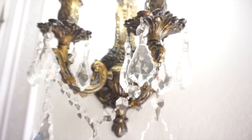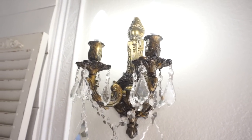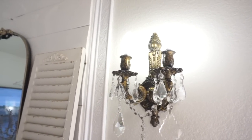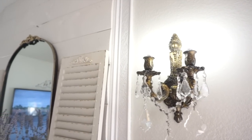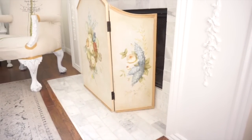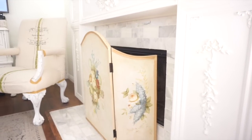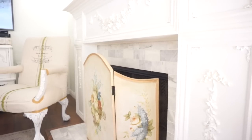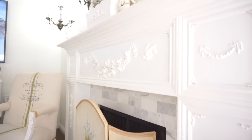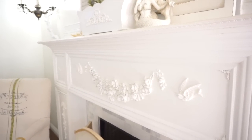I purchased these white shutters at Michael's several years ago. The mirror in the center was found at Hobby Lobby, and then over here by my fireplace I have this beautiful floral antique fireplace screen, and I found that at an antique store a few years back, and I love it. I think it is so pretty, and it's perfect for the summer months when the fireplace isn't being used.